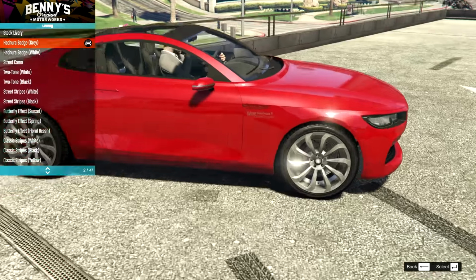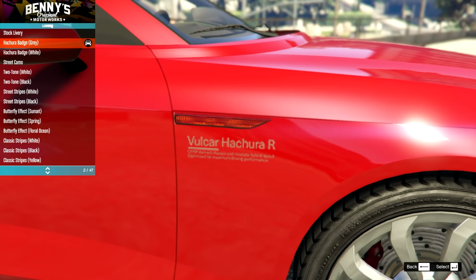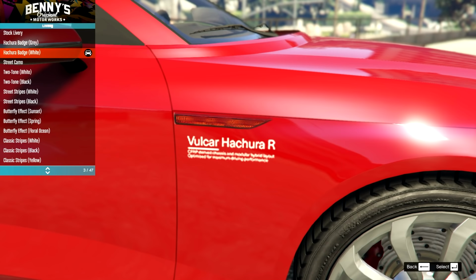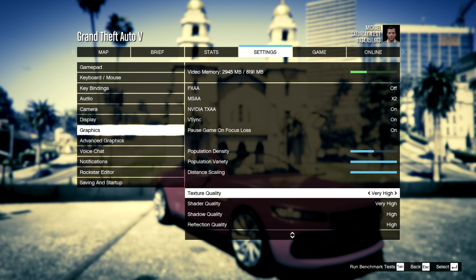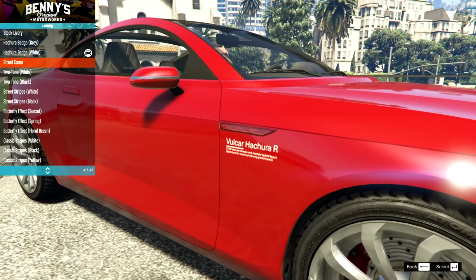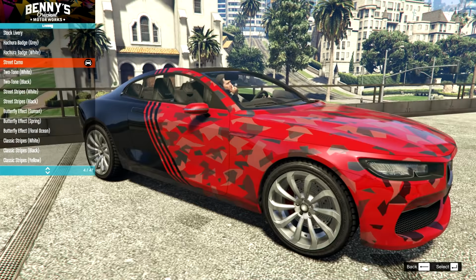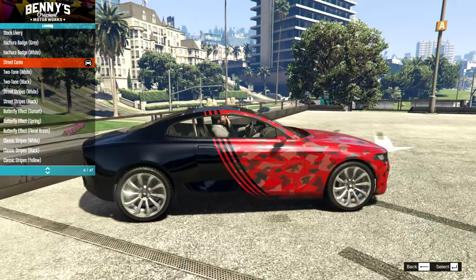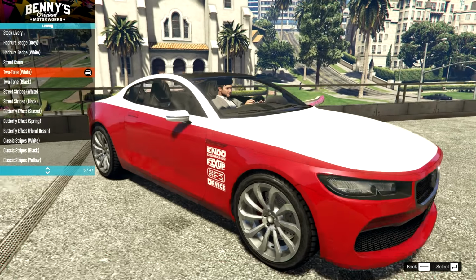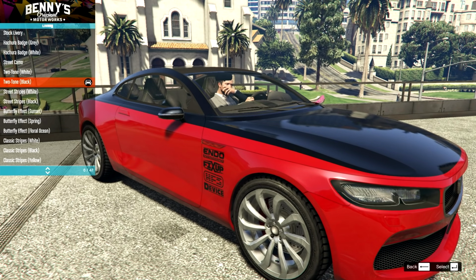So I think we're going to have to try and get through these as quickly as possible. We have the Volcar Hatchu R. They're quite blurry. I don't know if that's me or the mod. No, my texture quality is on very high, so maybe that's just a low quality texture. But anyway, we do have the Volcar Hatchu R. We also have the street camo. This is not so jagged and pixelated this time. Then we also have the two-tone. There we go, back to normal, some high quality stuff.